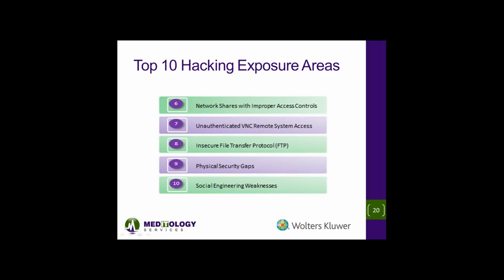You can easily shut it down. Again, one of those low-cost, high-impact kind of initiatives. If you haven't looked for that in your environment, most of the vulnerability scanners will pick that up.